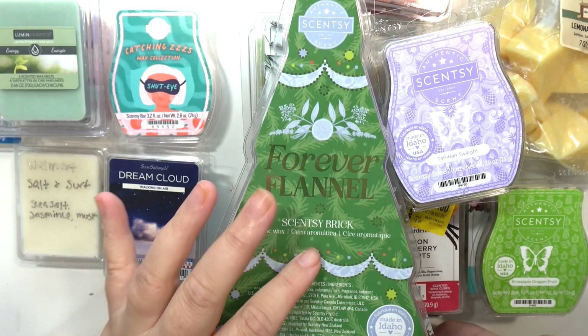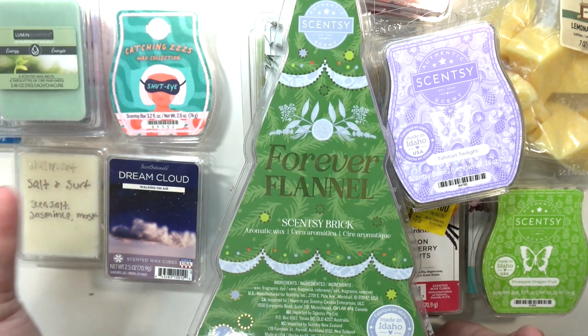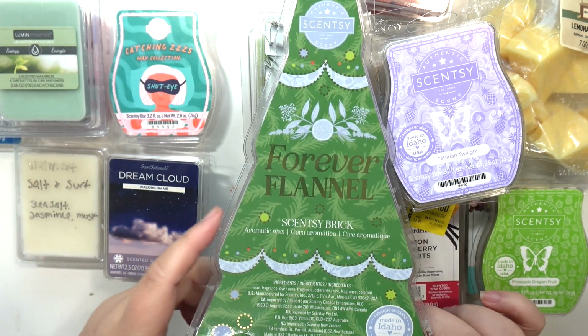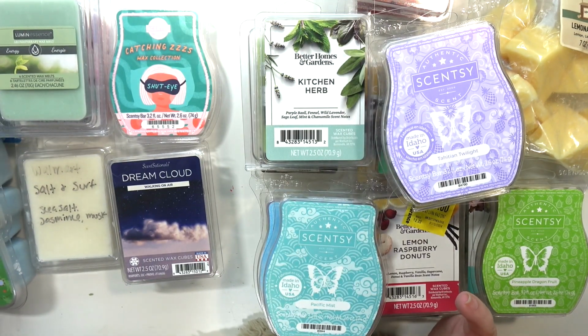I don't know what the scent notes on this are, but that's kind of what it smells like to me. And I think that this is going to be a really good bedroom scent. It doesn't necessarily smell like winter or holiday to me. So I'm gonna try this in the bedroom and see if I like it. And I'll see when I warm it whether or not I want to keep it in the bedroom or put it back with the Christmas stuff that I have.